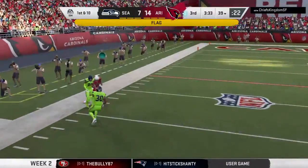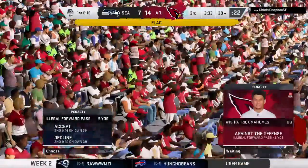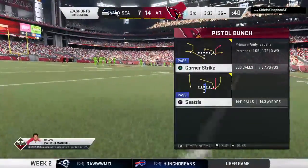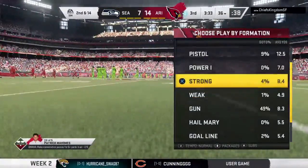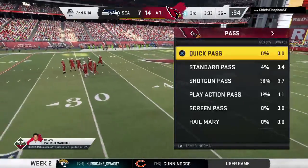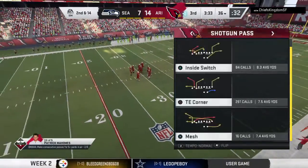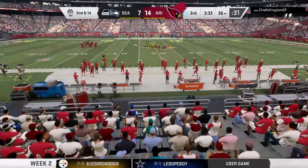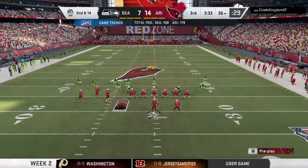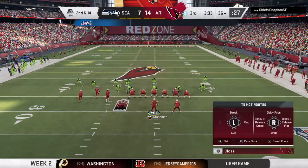And that is intercepted on the sideline. Wait, no. They'll say no. It was caught out of bounds. So this is just an incompletion here. So the illegal forward pass also costs him a down, and now it's 2nd and long.